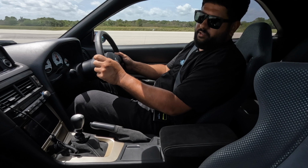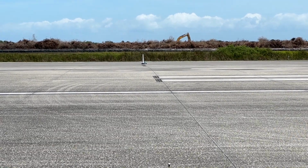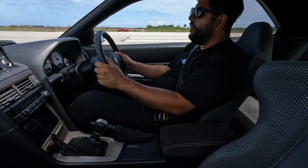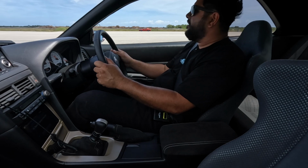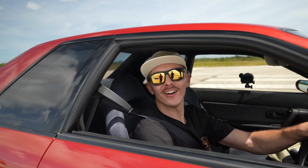Went into 6. Yeah, mid-shifted into 6 in that one. Launch felt good, it's just that for some reason that car is pulling on me. This is such a fast car. Yeah, I'm very, very pleased with it. Nothing flew off that time, so that's exactly what I want in my cars.